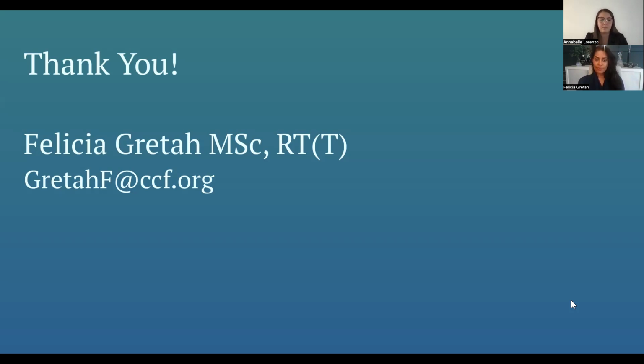Do you use SDX for both proton and photon? We only have photon here at Weston. We're not fancy yet. There's actually a lot of proton sites in Florida, so you know, maybe you'll get some.